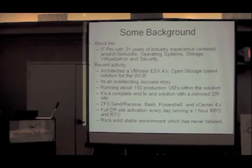So I'm going to tell you about what I've been doing in the recent time and some current activities. For the past year, I've taken WCB's environment and transitioned it from proprietary storage to OpenStorage. And that project is an outstanding success. We've had no issues at all. Performance is awesome, and we've gained the feature sets of OpenStorage. As you can see, we run 150 VMs in the environment.